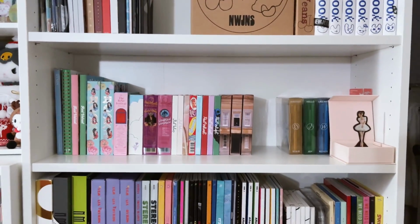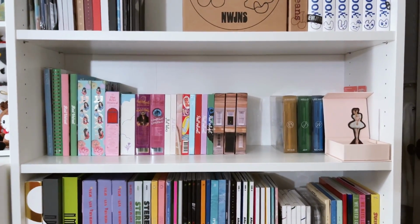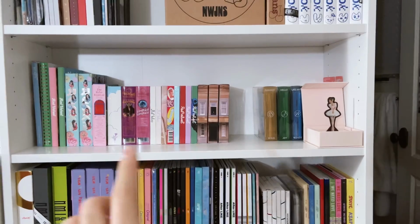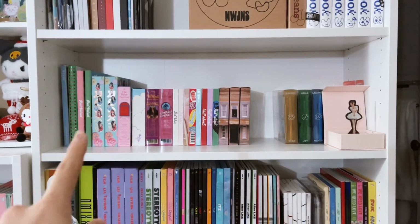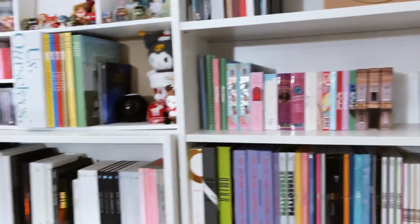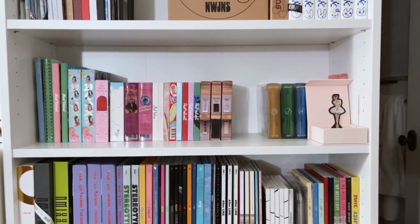Moving right along, right below, we have my Red Velvet shelf. Not much changed, honestly, now that I'm looking at it. There's that gap there because I am getting Birthday, and Birthday has a lot of versions. I'm not sure how I'm going to fit it exactly. Obviously, the photo book versions are going to go there, and then for the cake version, I was thinking about putting it there because they're really cute. They're obviously not all going to fit here, right?